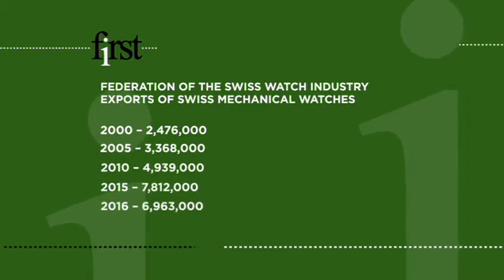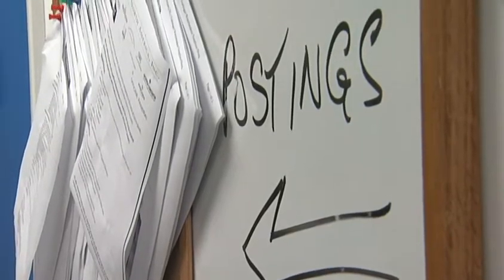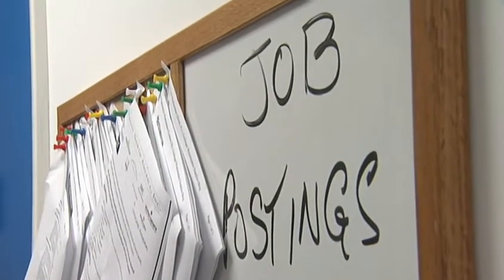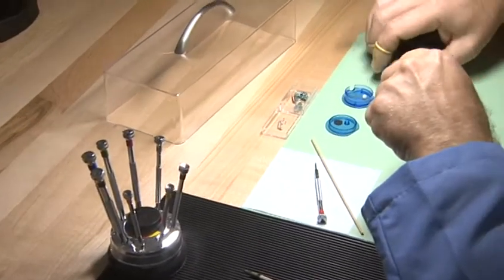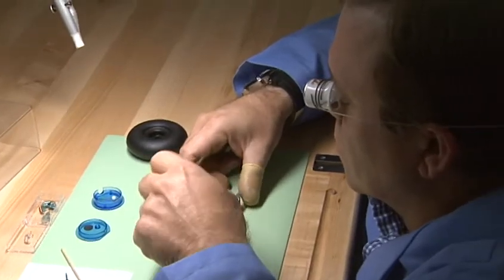Last year, from the Swiss alone, mechanical watch exports nearly tripled to 7 million units, up from 2.5 million in 2000. So a watchmaker who comes out of a school with a certification will have no trouble finding work. A certified watchmaker is going to start somewhere between $40,000 and $50,000 a year. And Cannan says veterans make exceptional watchmakers because of the discipline and dedication picked up in the military.